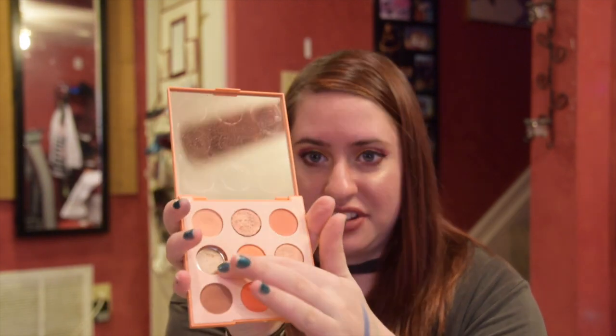Some of you guys may be surprised that I have a ColourPop palette so low down on my list, because you guys know I love ColourPop. So I bought this palette. First of all, this is what it looks like. As you can see, I'm missing a shadow, which is totally my fault. That's not ColourPop's fault. I dropped it like twice within the first week and the shadow was just completely destroyed. There was no reviving that thing.